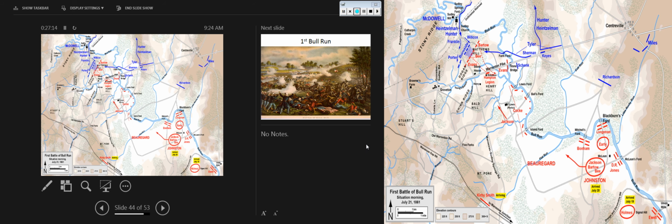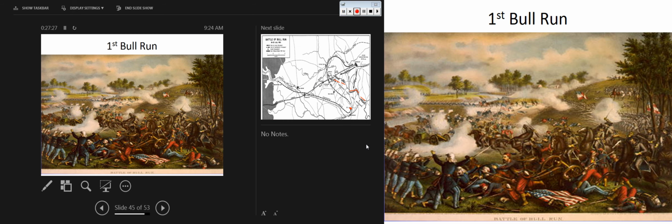and as I said, this is the morning. This group is going to go in and reinforce Johnston's men, so members of the Army of the Shenandoah. This is that lithograph that I provided for you before. Did we already take a look at this? I think we looked at this lithograph.